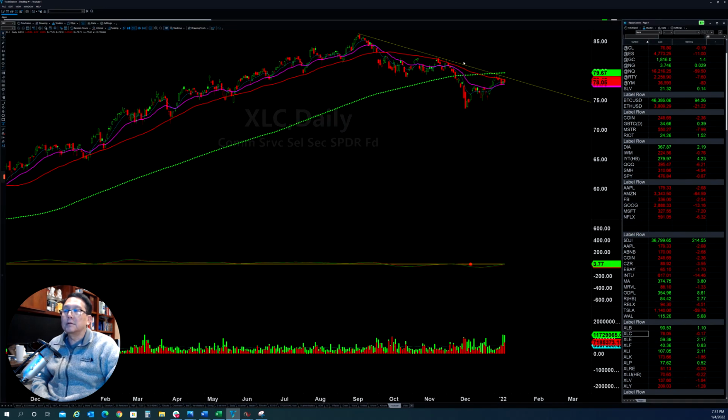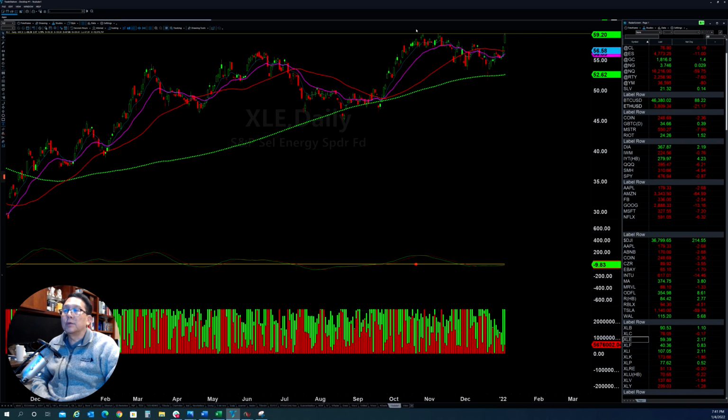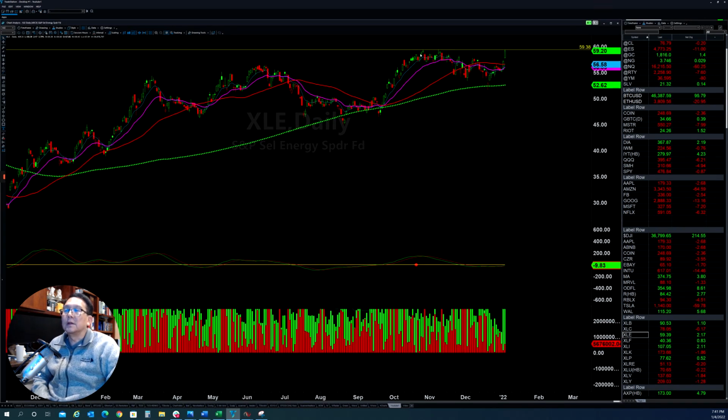The communication service is still choppy below the Dow trend line, so they need a lot more work to move it up. The energy sector may be able to break out of the Dow trend line and then continue to push up to the upside. Now they try to find a way to clear up this area here. If they can clear this resistance level, they're even more bullish for oil.